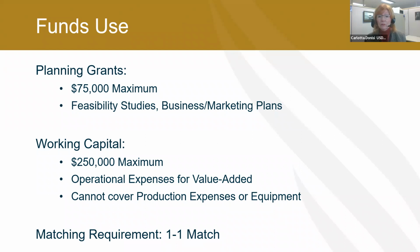The one thing, well, there's a couple things that this value-added producer grant, or VAPG, cannot help fund. And that would be anything pre-harvest, so no growing costs or pre-harvest production, and also, with the exception of some computer type equipment, it can't fund processing equipment or other equipment or infrastructure on the farm. It's really meant to bridge that gap between your infrastructure being up and ready and getting your product processed and out to market.